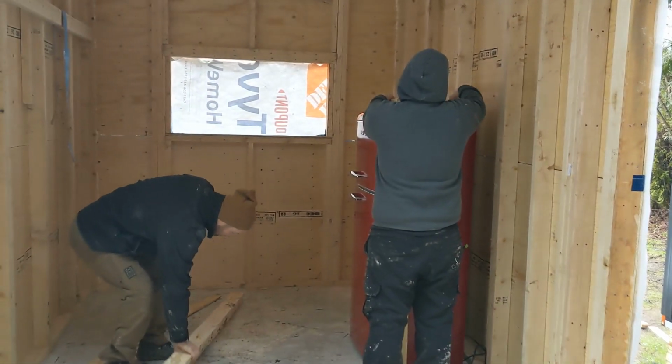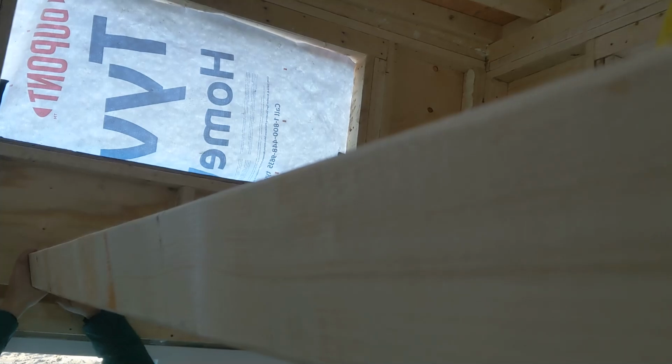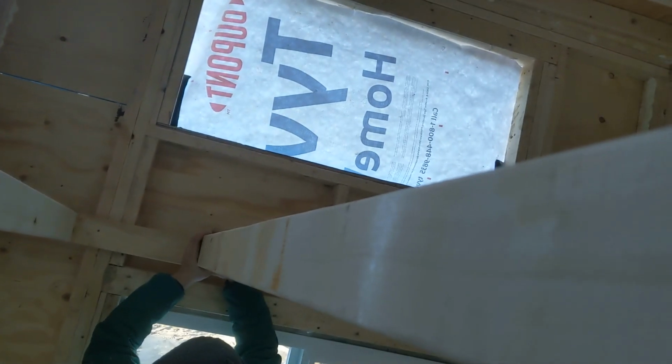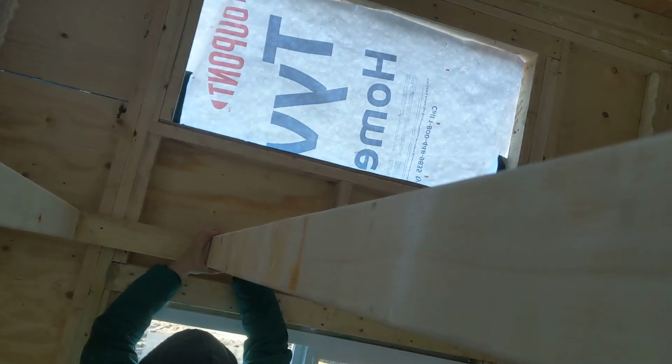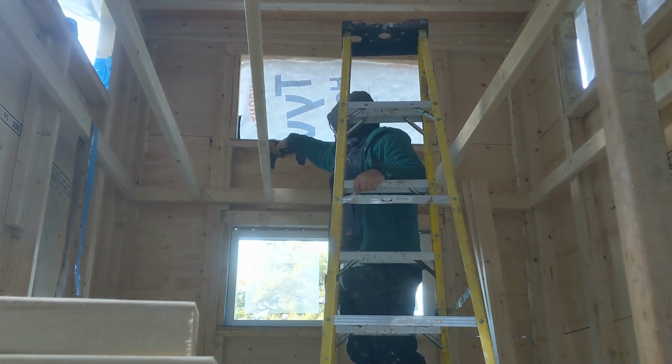By around day 25, the outer shell of the house had been completed, and we started taking measurements on the larger aspects of the interior. How high the lofts would be, where they would go, how high the stairs would be to have to clear the fridge. And then we started placing the framing for the upstairs loft.